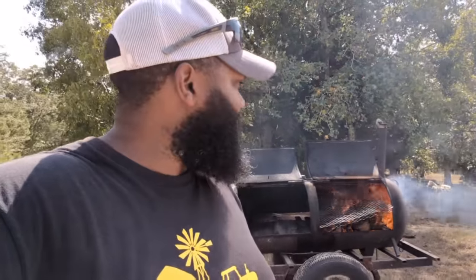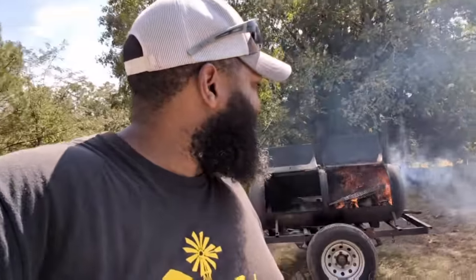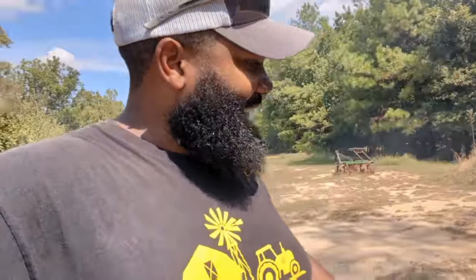Let me walk away from this grill. It's hot. That thing is going good. I make sure nothing is on fire on the backside. Yeah, I get that grill going good when I'm making coals. Like I said, it's a big grill, so you can have a big fire on a big grill.